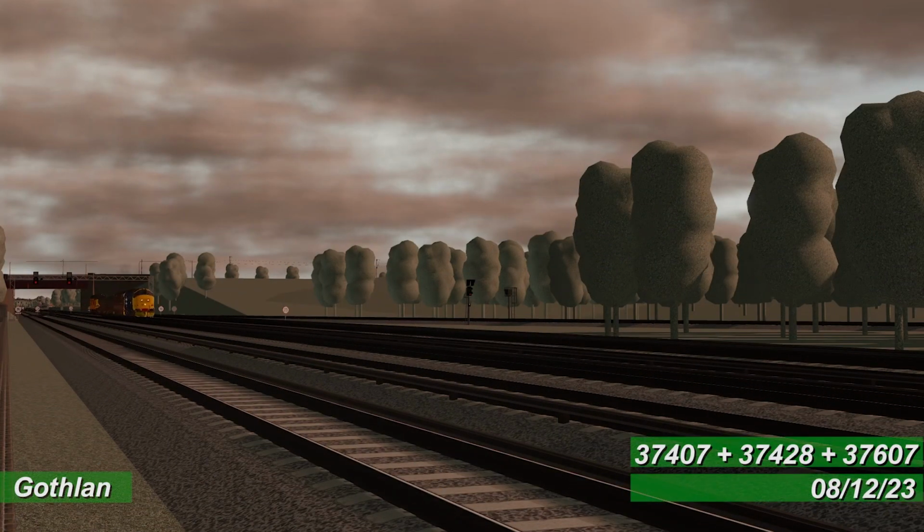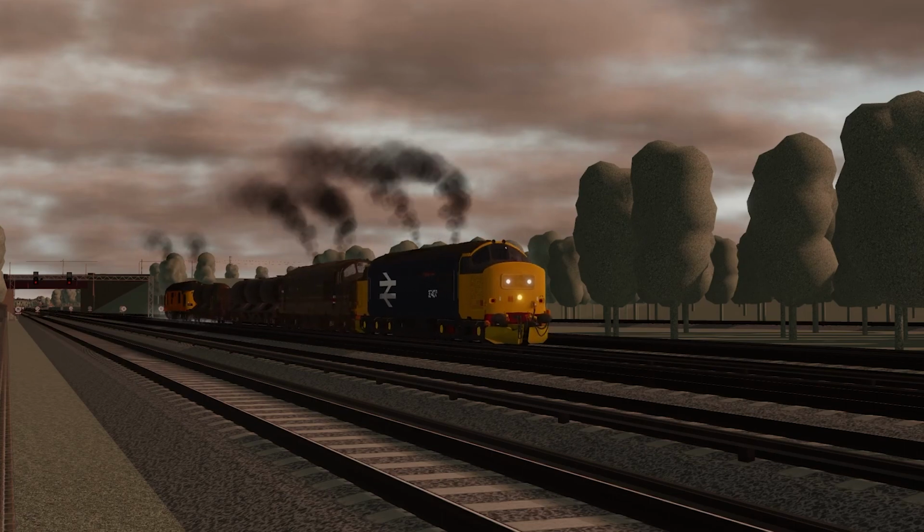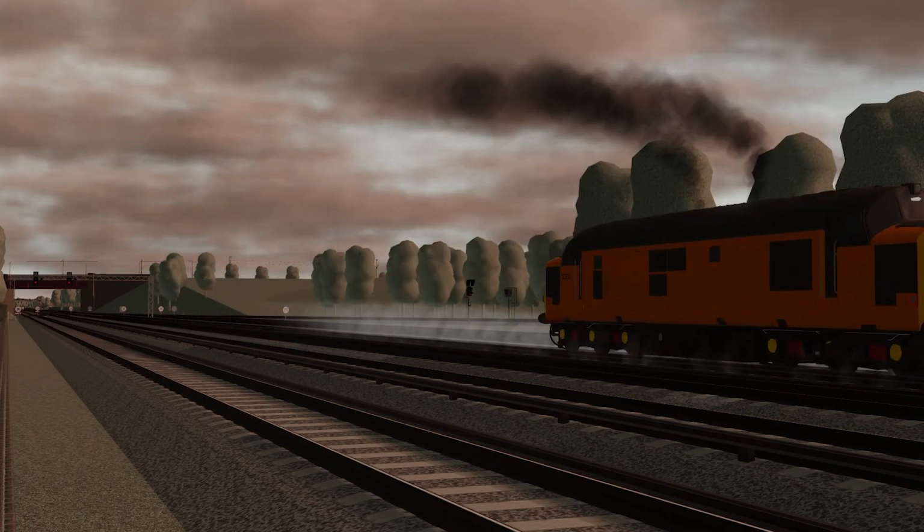The 8th of December marked the final day of the RHTT season. Because of this, 37428, the final remaining spare loco of the LRL pool, was lashed up in between 37407 and the wagons.